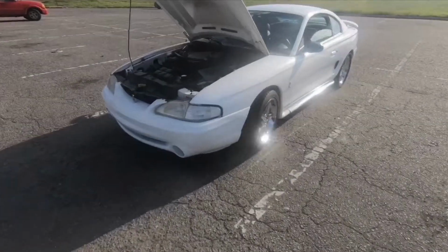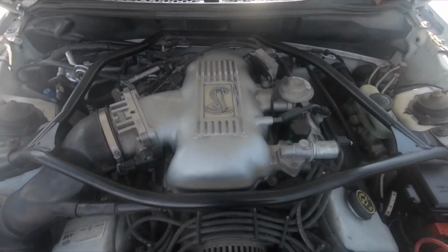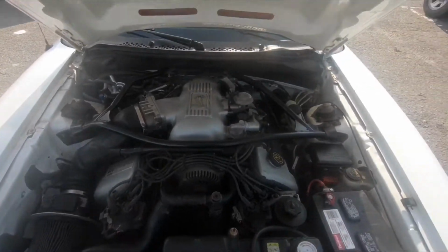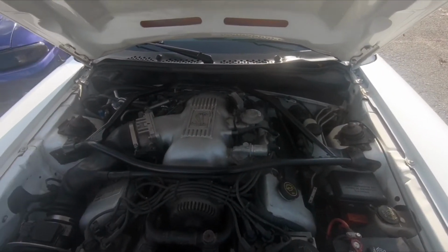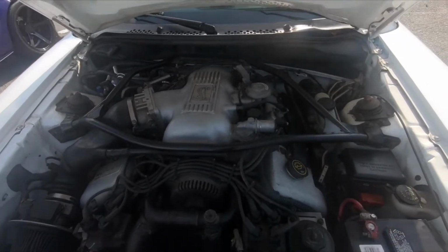She ready. Let's look up under this engine bay one last time, because this is the last time we'll have her in our possession. I'm sorry, guys, for all you SN guys out there that I let down. I was supposed to turn this into like a project slash daily, but things came up. The Shelby is priority, so this one gotta go.